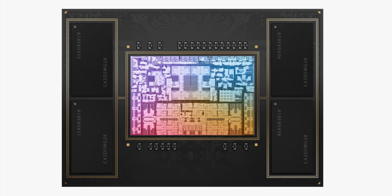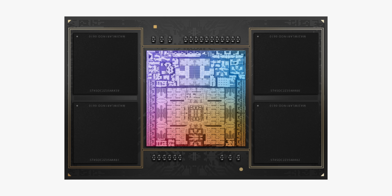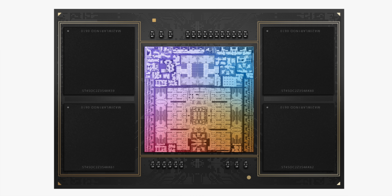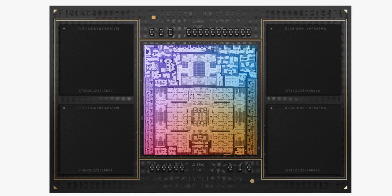So that being said, I wouldn't expect a super huge amount of increased CPU performance this time around, though of course you know where to find all the coverage of that.